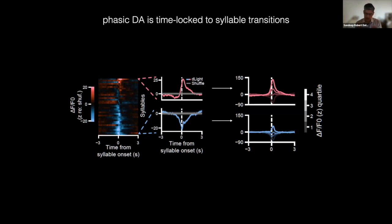What's going on here? It's clear that there's a kind of hyper-ultradian rhythm in dopamine where there's these little flickers in dopamine that are accompanying the animal transitioning from one syllable to the next. But it's clear also that these dopamine flickers don't seem to allow us to predict which behavior the animal is expressing at any given moment in time, because there's so much variation on an instance by instance basis in the shapes and amplitudes of these dopamine waveforms. So what might these dopamine waveforms mean?